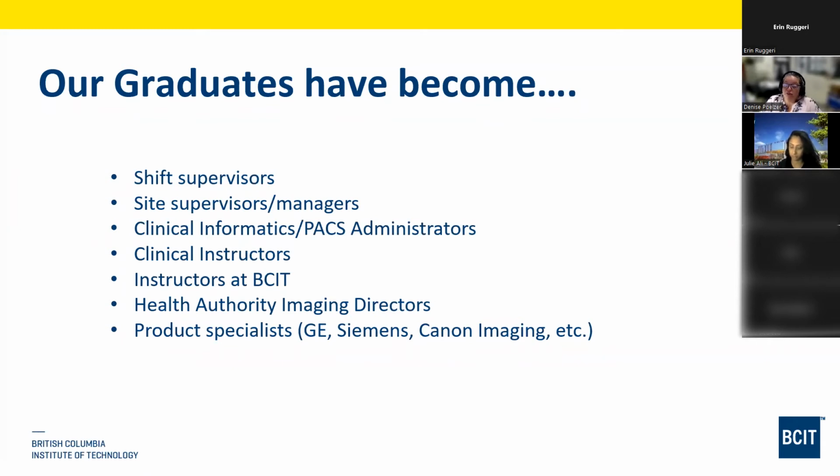There are also product specialists for specific vendors. So if you're interested in the equipment and you enjoy selling, you can work with any of the vendors that we have. Our program here has Siemens and Philips, but you could possibly work for them, selling their equipment and doing applications for them. So it's pretty exciting, lots of travel and lots of networking there.